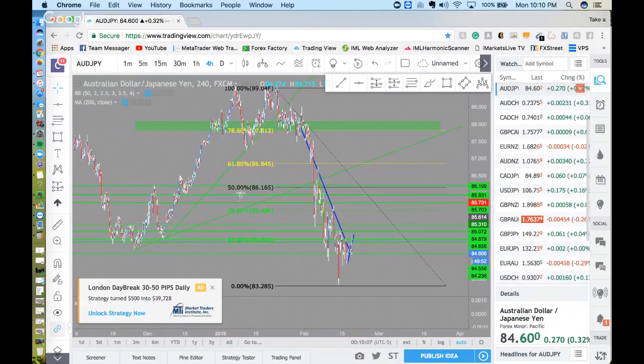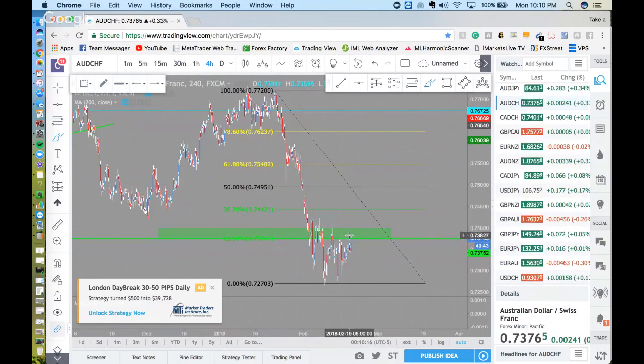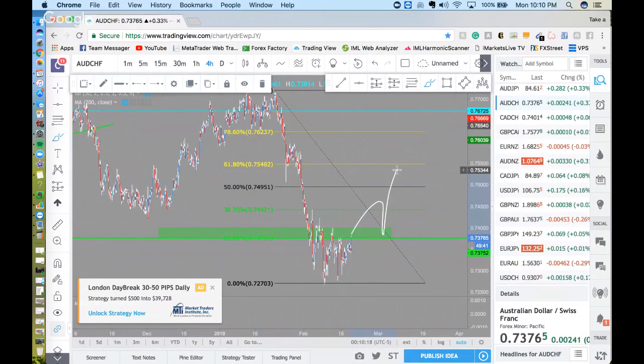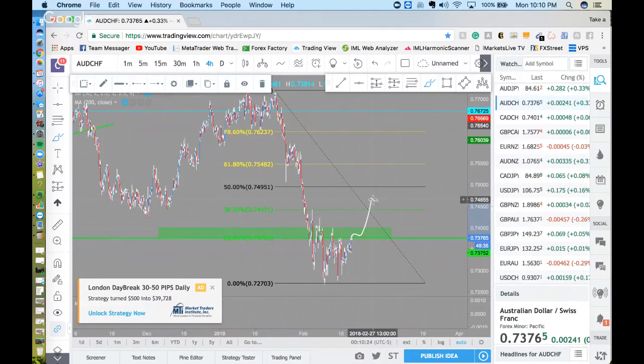But we'll wait if we're looking for that on AJ. So if we're looking for a buy on AJ, essentially we should be looking for a buy on here too. So it should break up and go over. They're correlating pairs, so that kind of movement. That was horribly drawn. Right here. There we go. That's kind of the movement we're looking for, even more of a breakout, retest, go kind of setup is what we're looking for on AUDCHF.